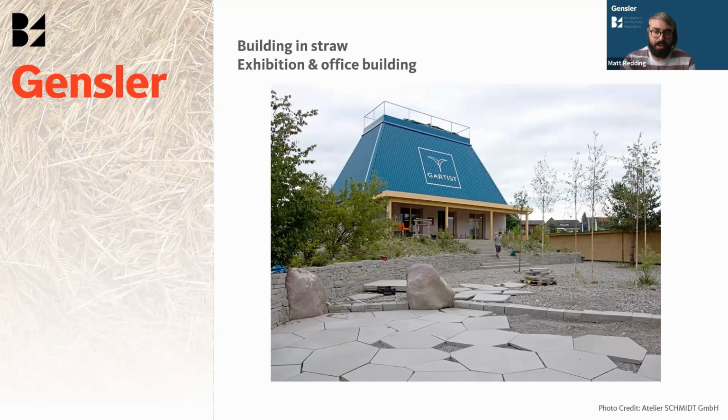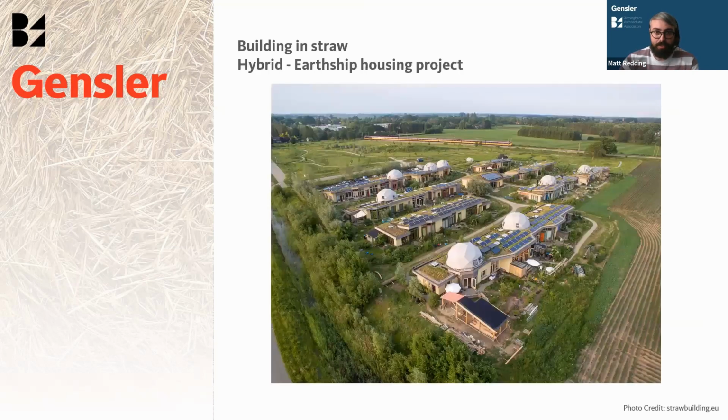And I particularly like this project for its unique style, and certainly from that first picture, you'd never know that that was underneath that cladding. And then moving on, I couldn't help myself putting in a little bit of a crafty one.